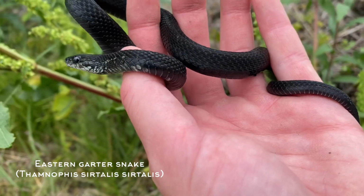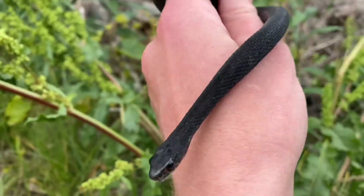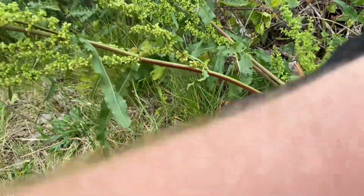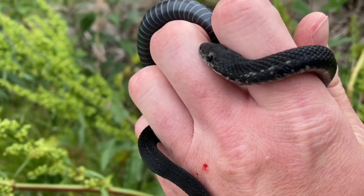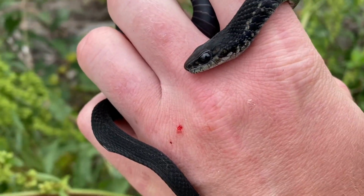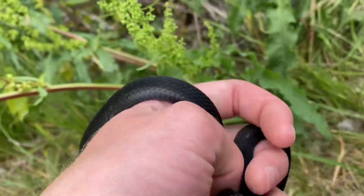All right, so I had to take the back of my case off to get a better up close look at this one. This was the second melanistic garter snake I got that day. I had some water in the phone case, so I had to retake the video. Yeah, it's so cool how they do this. Let's see if the tongue still has any pink. Like all garters, they don't really cooperate. Mostly black. Maybe some pink towards the back of it. All in all, super cool snakes.